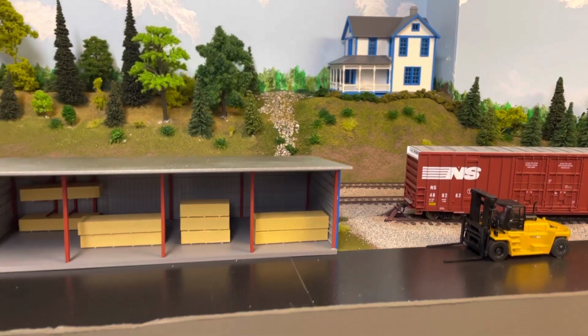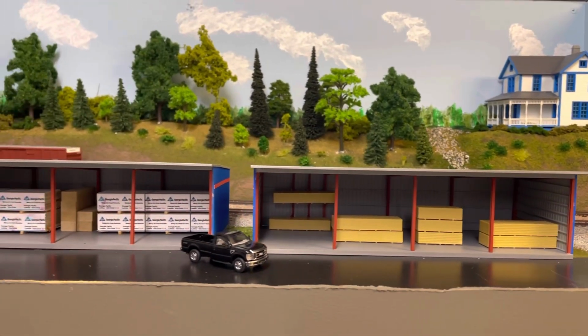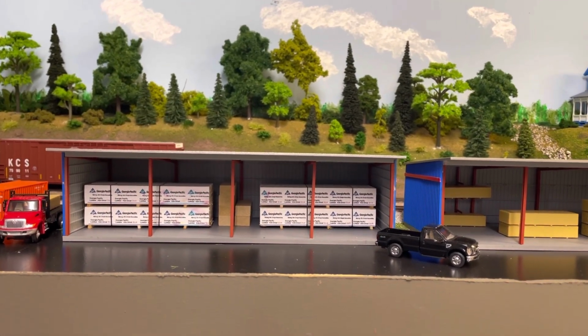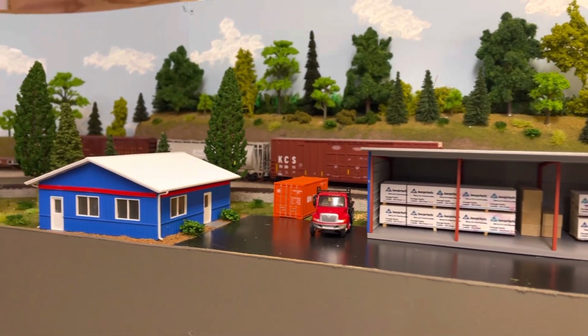There are also 2 lumber sheds stocked with lumber and other building goods, and a yard office as well. I included the red banding on all of the buildings that is typical for 84 lumber.